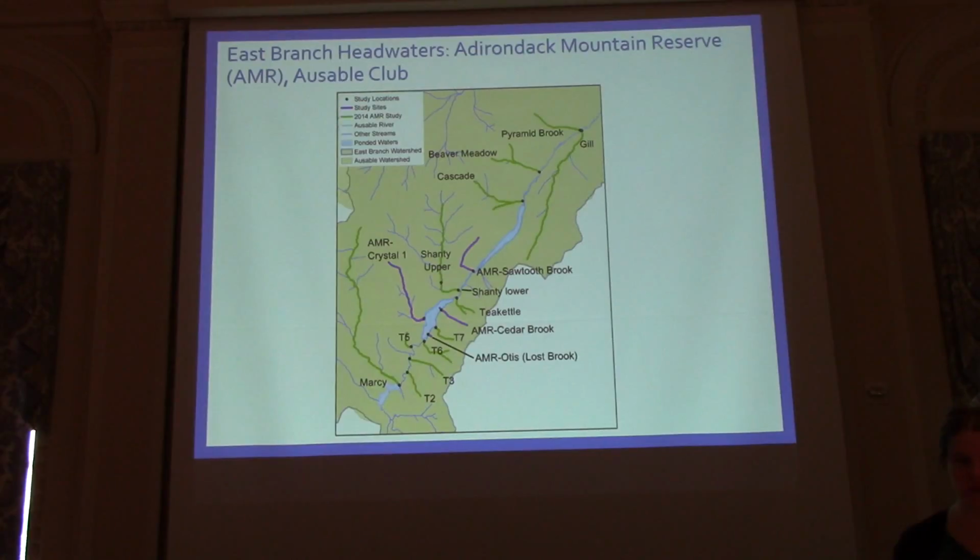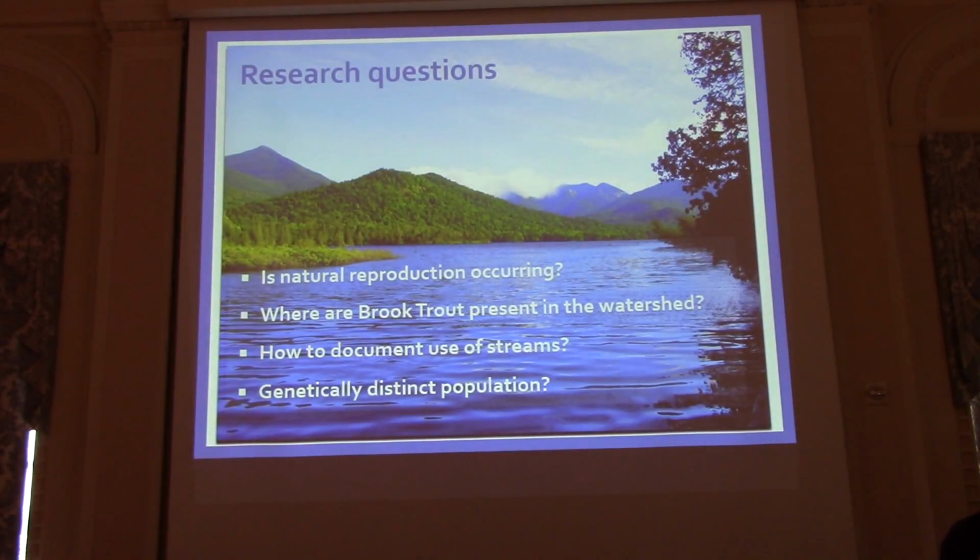On the property, there's two lakes, Lower Ausable Lake and Upper Ausable Lake, and then there's 21 streams, the majority of which have brook trout. And I was brought on by the Ausable Club to help answer some questions they had about the status of the brook trout population. My initial research questions were whether and where natural reproduction was occurring in the watershed, how fish use the streams, where they are present throughout the watershed, and whether the hatchery fish are reproducing or if they're surviving in the system.